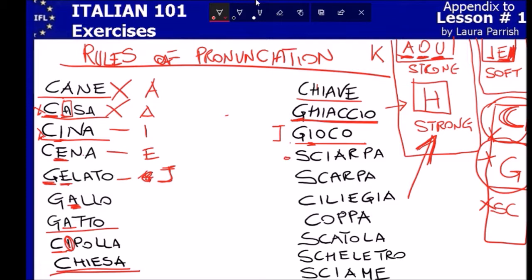Now you have the sound, because I told you that it applies to the letter C, to the letter G, and to this sound, S plus C. When you have a soft vowel in front of this sound, you pronounce sh. So in this case, a scarf is sciarpa. Sciarpa. Instead, because in front of this sound here you have a strong vowel, you're going to pronounce scarpa.